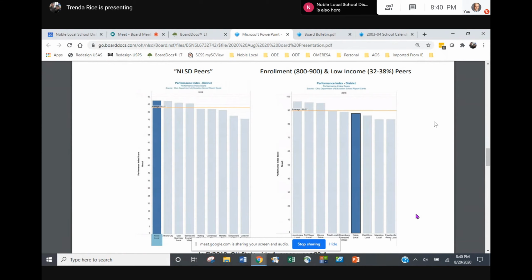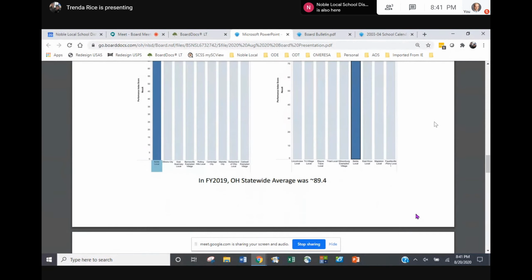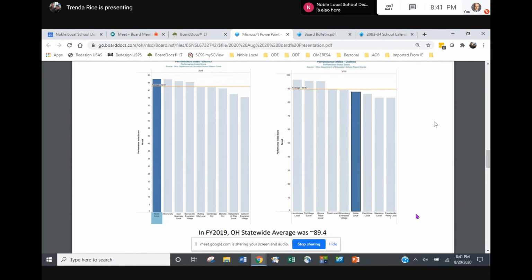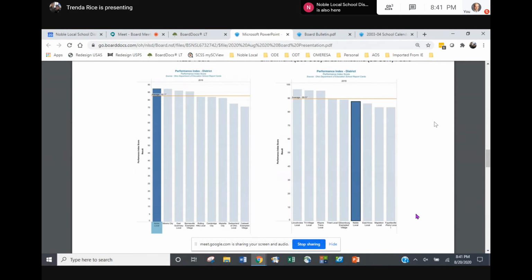We're still doing really well when you compare us in this peer group, people with similar enrollment, similar income levels. We're really close to the average, and we're not at the end. But the picture that I think this paints is maybe where we would like to be compared to these peers. So we're really, really good compared to these, and we've got a little margin for improvement compared to this group. Oh, and by the way, the state average was 89.4. So we're just right there.